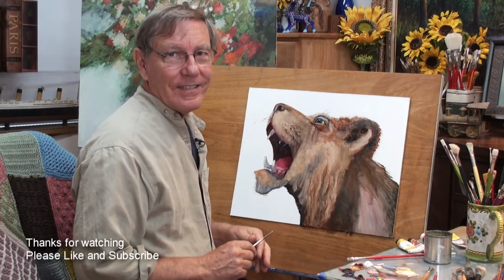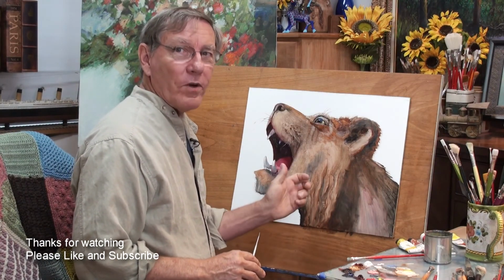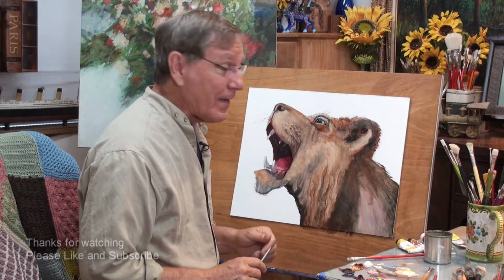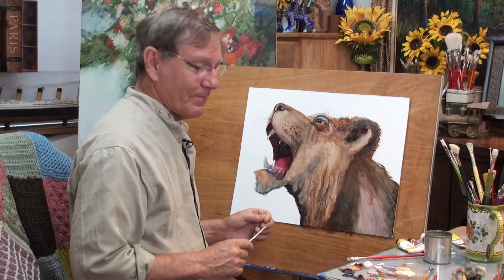Well, a painting like this, I could easily spend hours and hours and hours on it, refining it more and more. But I think we're about out of time, so I'm going to call it quits on this. So let's take one last look.